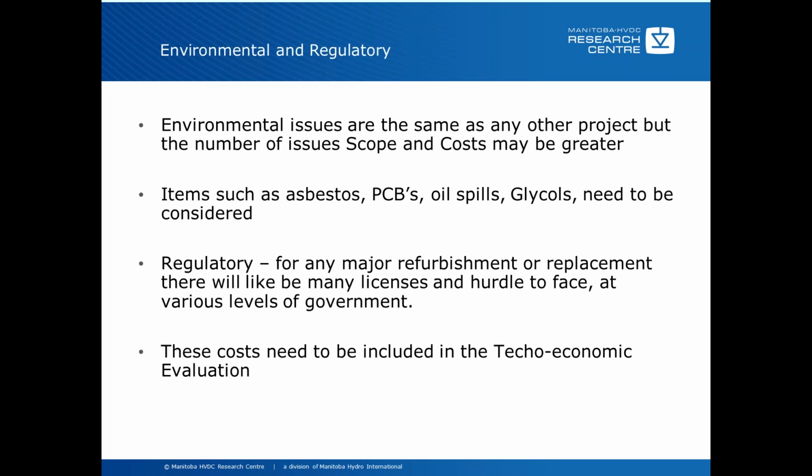Environmental issues are the same as any other project, but the number of issues, scope, and costs may be greater because of the size of HVDC converter stations. Items to consider such as asbestos, PCBs, or polychlorinated biphenyls, oil spills, and glycols all need to be considered. So you may have to go through an environmental review process, as an example. There also may be regulatory issues that you have to go through, whether major refurbishment or replacement. There may be licenses and different hurdles that you have to get approvals for at various levels of local, state, or federal government requirements. The cost of these environmental and regulatory compliances needs to be included in the techno-economic evaluation.